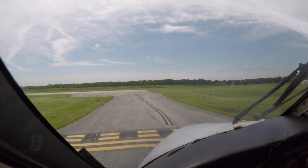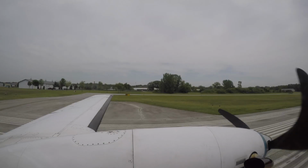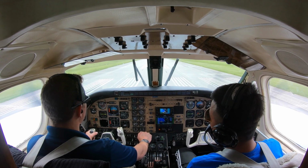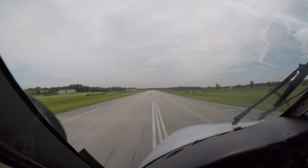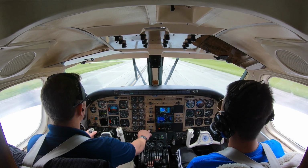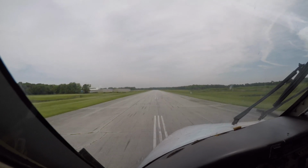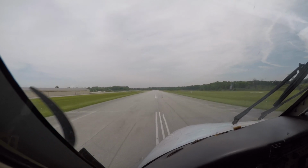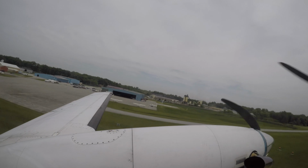Griffith traffic, King Air 57 Golf Juliet departing runway 08. Alright, clear on the right, clear on the left. Heading checks. Bringing the torque up to 10. Nice and gentle. Throttle set. Roger. 60 knots, 80 knots. VMC, rotation, positive rate, gear up.